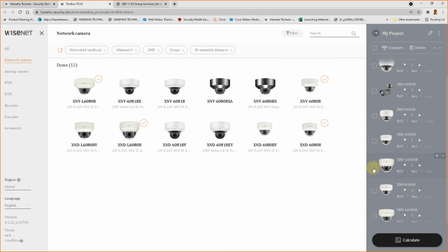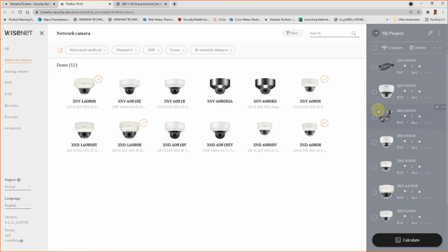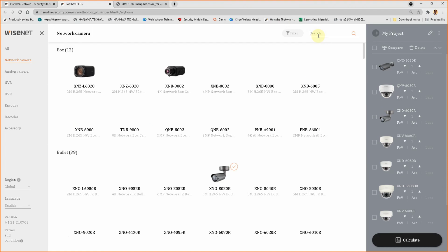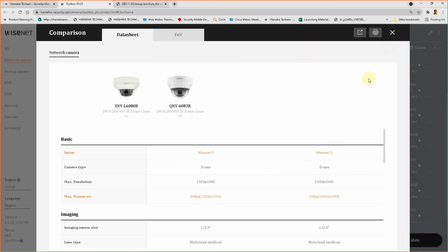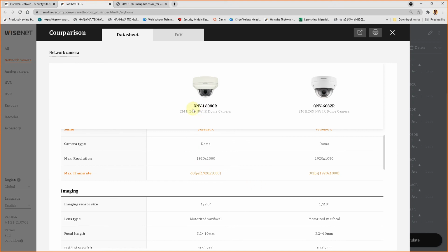If you compare X Light with a Q series, let's compare equivalent XNV and QN. We'll take same resolution QNV 6082. Compare. The only difference here is first X series has got 60 frames, Q series 30 frames. Some specifications they are asking for 60 frames. Maybe someone spec'd it from using some other brand, right? So you have to give 60 frame. Maybe they spec a higher requirement just to push to go with high-end product.